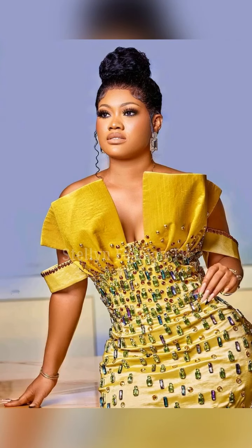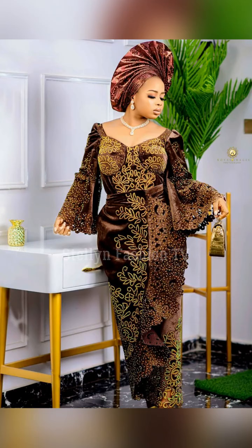So today I'll be showing you beautiful and classy elegant styles in lace, in Ankara, in velvet, in any fabric of your choice that you can make into skirts and blouse, gown, maxi gown, Iro and Buba, blouse and wrapper, Boubou, Kaftan, just name it, any style that you're looking for, you will get them here on this channel.